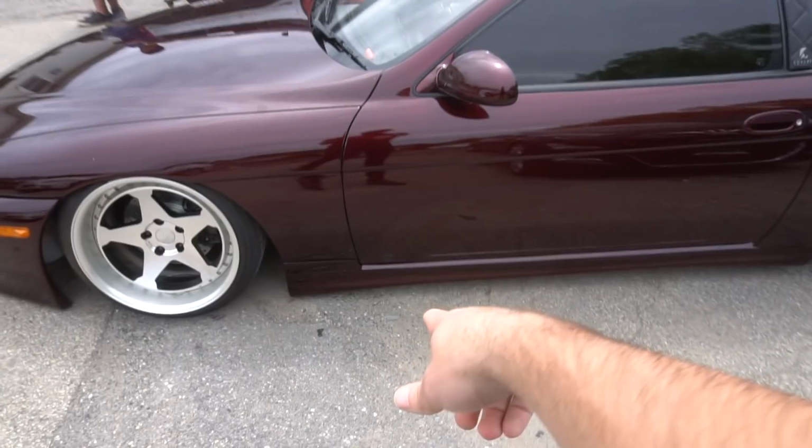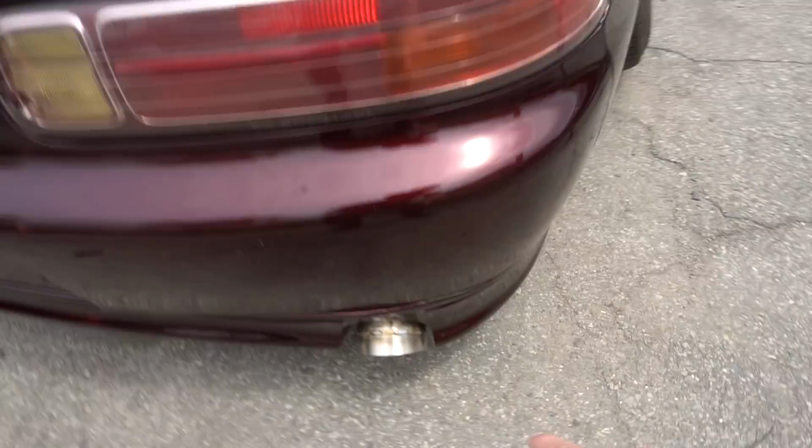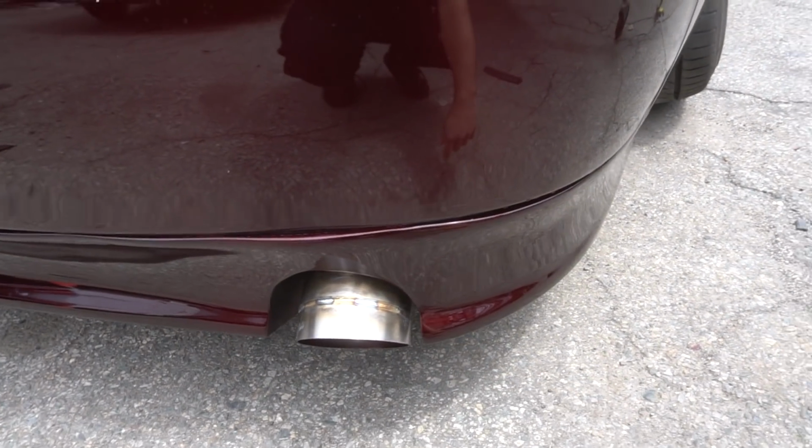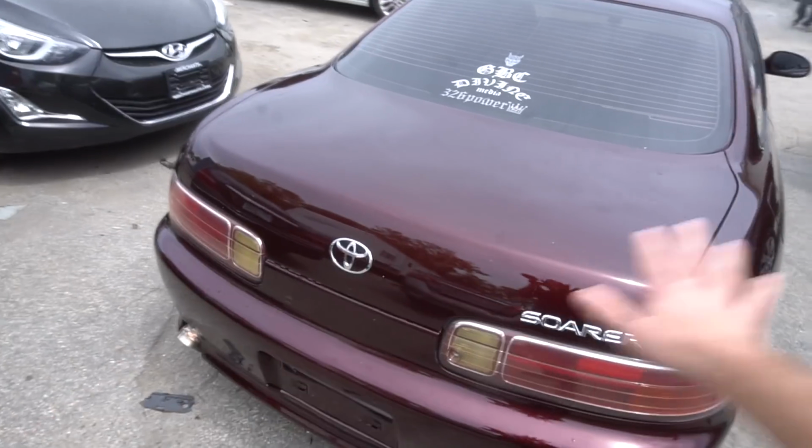and totally fixed. The side skirt had a little crack down there. That's now fixed. The rear lip had a crack over here, which I don't know if I showed on camera, but it had a little crack here, and that is now fixed, which I'm super stoked about. So this car really doesn't have any problems with it anymore, and I'm pumped.